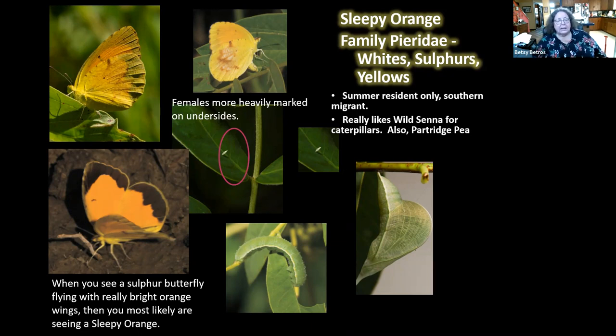Of course, they get together and they really like senna, wild senna, and partridge pea. So you see the little curved abdomen. And sulfurs are neat because when sulfurs lay eggs, the egg sticks up. The egg is on the bottom of it. So like here, on the bottom of here, straight up, same as shown here.